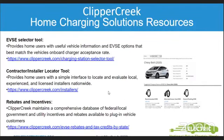National Drive Electric Week, just for the audience so everyone knows, is a brand neutral campaign. We're always trying to promote all types of electric vehicles and charging stations. So thank you to all our speakers for offering such a great variety of resources. We're really appreciative of that.